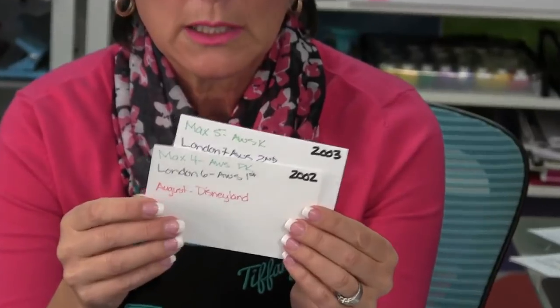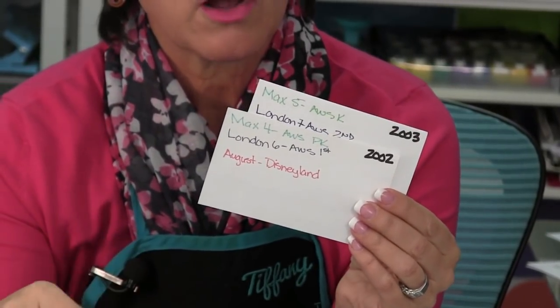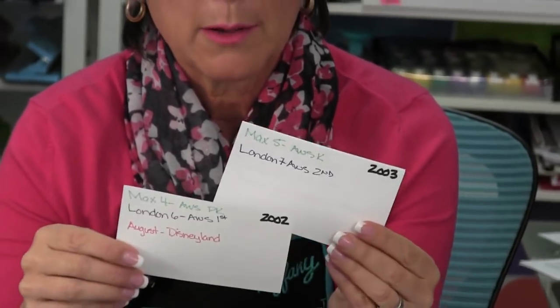You can make your family timeline on index cards, right? So one of the upsides to these is that they're small. The downside to it is you either have to spread them out everywhere or you're constantly filing through your file box, but it works equally well.